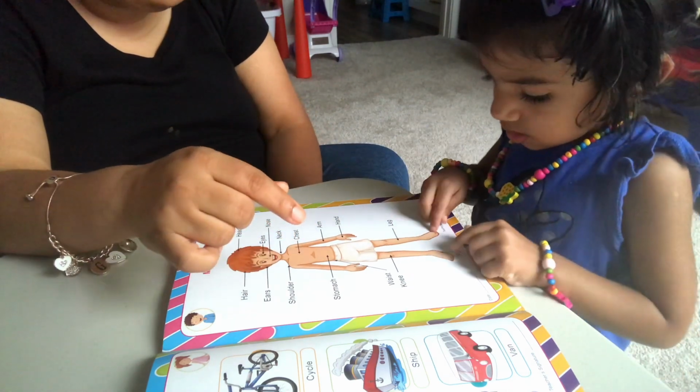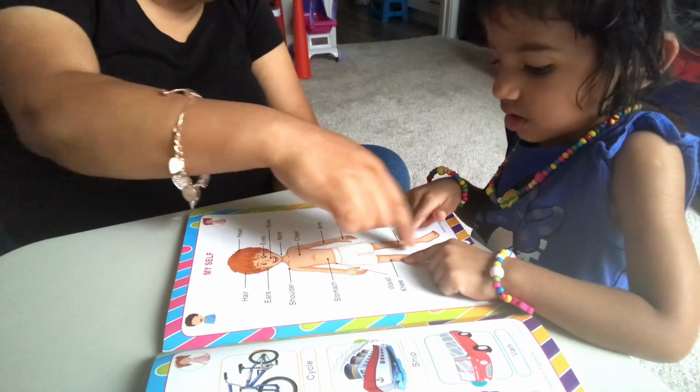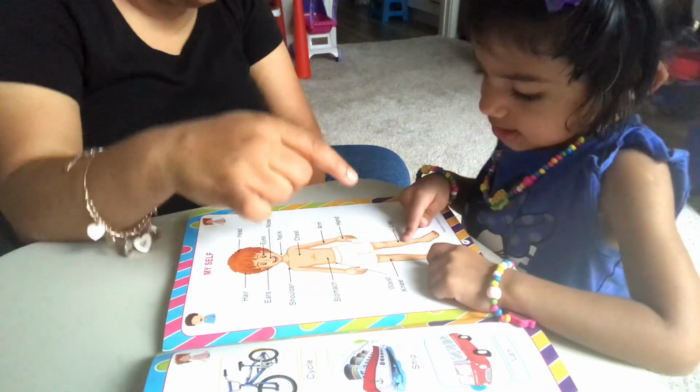Leg. Leg kahan batao? Where is your leg? Where is the leg? Leg. Okay. Where is the baby's leg? Leg kahan? Baby's leg. But a leg ye hota hai. Leg. Feet hota hai na wo? Feet. Leg. Baby's leg.